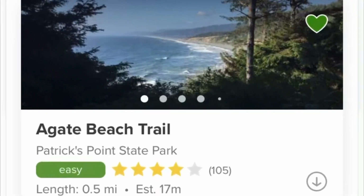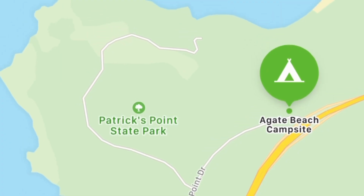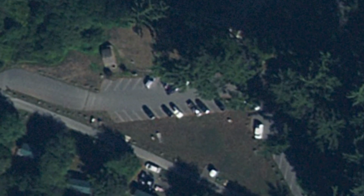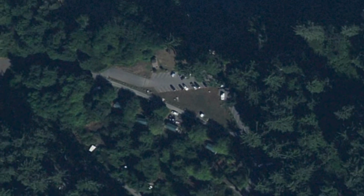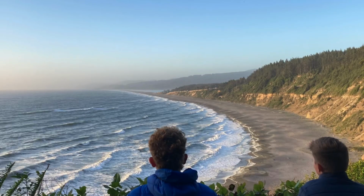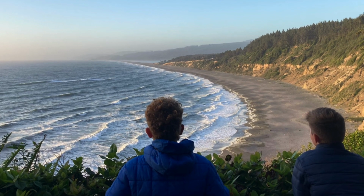It's just a half a mile down and back, but pretty steep. To get there, you go to the end of the drive of the campground, and there you will find a small parking lot. This is what it looks like from a satellite view. At the end of the parking lot, you'll find a little trail that is labeled, and you will go down from there. It's pretty steep at times, but it is a pretty smooth path.